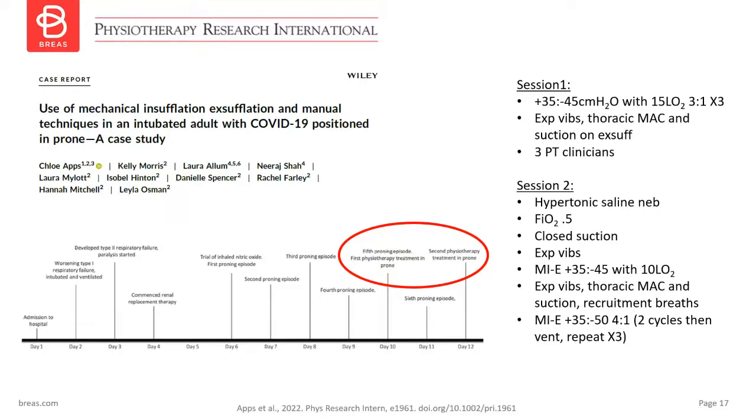We've got an asymmetrical pressure setting, so hopefully enhancing that expiratory flow bias. We've got 15 litres of oxygen entrained, so it's showing that that's possible. We've got repeated insufflations to exsufflation, so 3 insufflation breaths to 1 exsufflation, repeated a few times. And then they did some expiratory vibrations during the passive expirations, and then thoracic manually assisted cough with a parallel suction on the exsufflation breath.